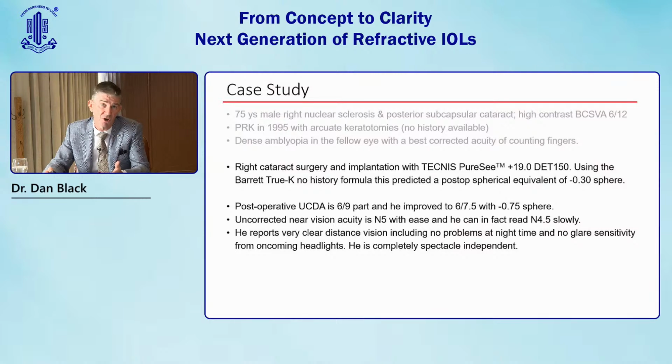And this is where the tolerance to refractive error really comes to my aid as a surgeon to give a satisfying result. So firstly, he's absolutely delighted with his uncorrected near vision, and he can read the smallest of prints with ease. What surprised me was he also reported clear distance vision. His uncorrected acuity is 6/9 part, and I put it to him. I said, you will want a pair of glasses for driving, certainly for night driving.